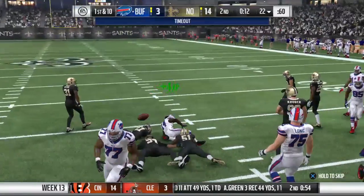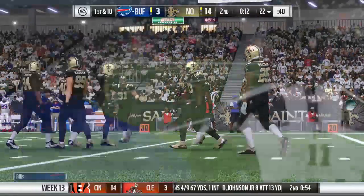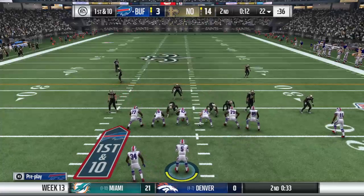This is complete to Watkins on the slant. Now hold everything here. We're going to get a timeout by the offense. It's just their first, so they'll have two remaining here before we get to halftime.